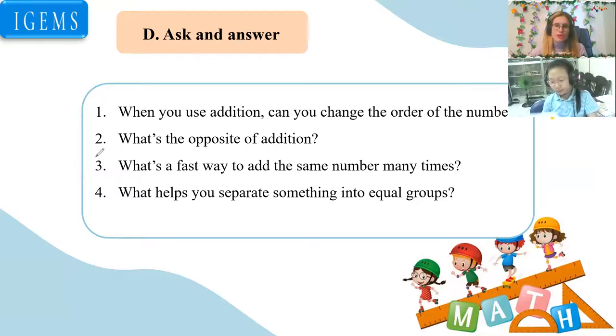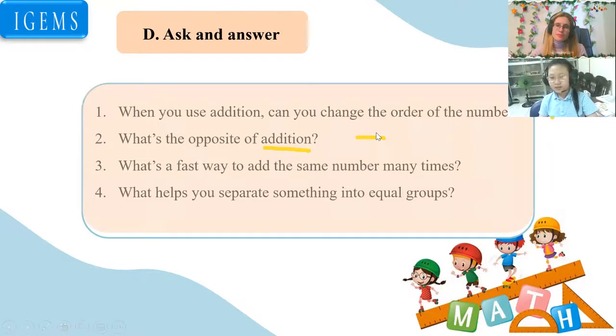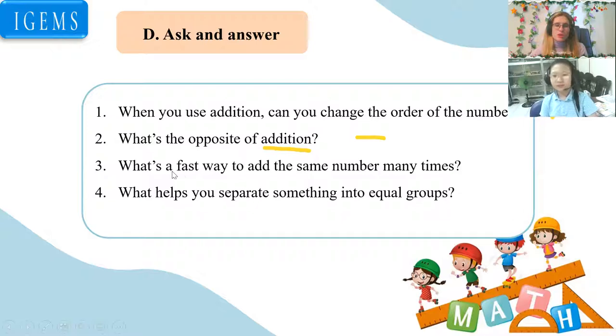Yeah. So, yes. What's the opposite of addition? That is subtraction. Good job. Another word for subtraction? Minus. Yeah, good work. What's a fast way to add the same number many times?